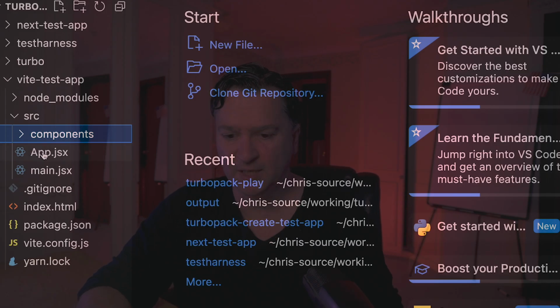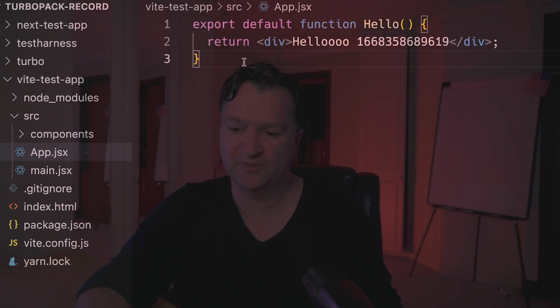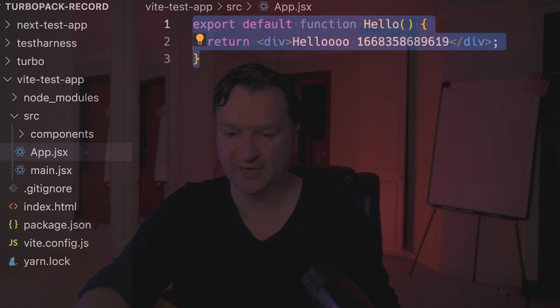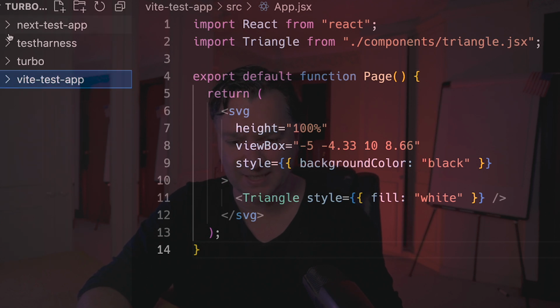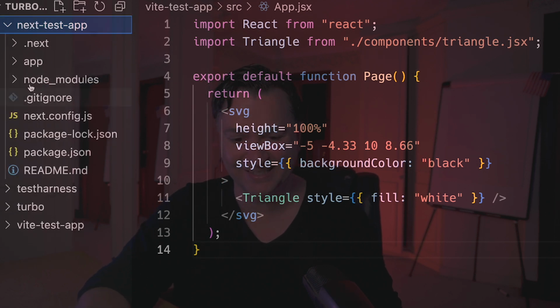And then the next thing that I'm going to do here is get rid of this hello whatever, and then paste in the import, so import components triangle JSX into there in both the Vite test app and then in the Next test app as well.